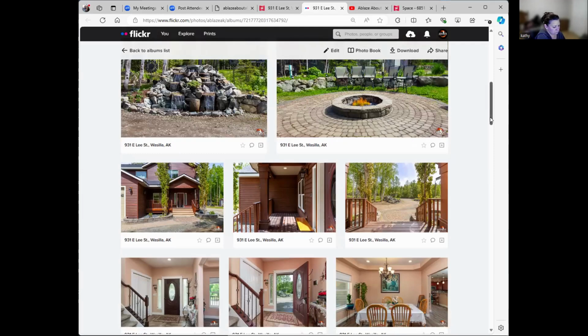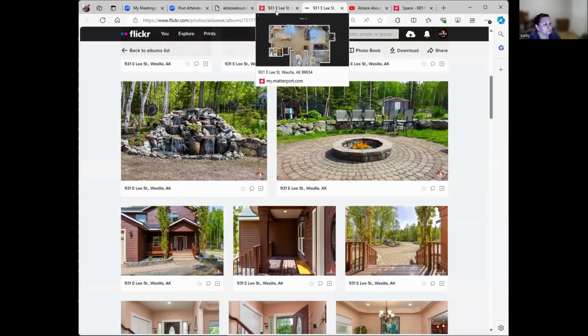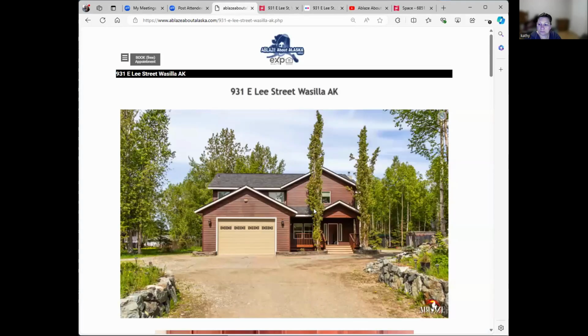So first and foremost, we want to highlight something very cool about this property. The owner does landscaping for a profession. And so he's got extra treats at this home that whoever gets to be a new homeowner gets to enjoy. So for example, starting off with the waterfall.